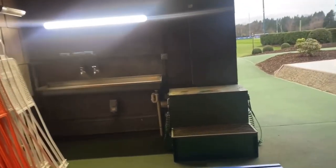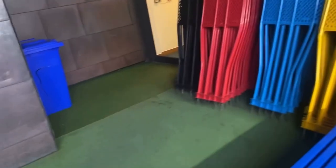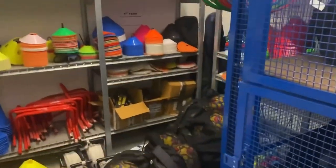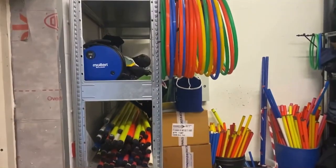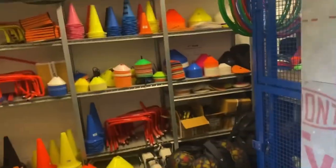Oh yeah, we actually clean our boots here as well. So we've got, I don't know what that's called, but we clean our boots here, wash them off here. Got some mannequins that we used in training. Is this door open? Yes, let's have a look in here. Look, all the equipment used, cones, poles, our footballs, very essential. I thought that might be a little interesting look.